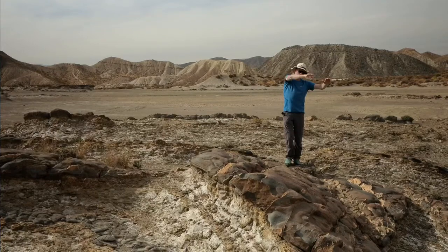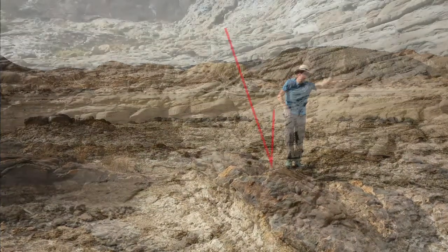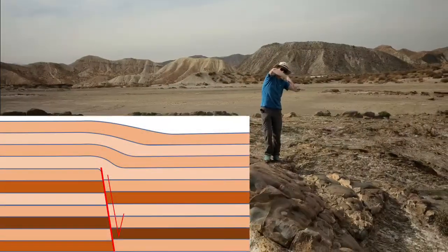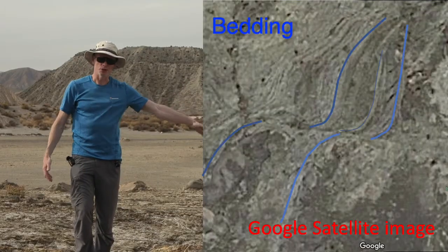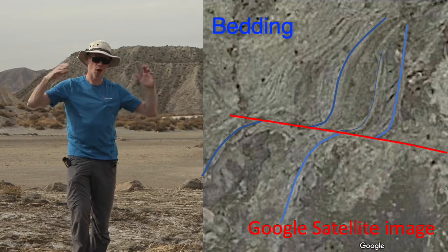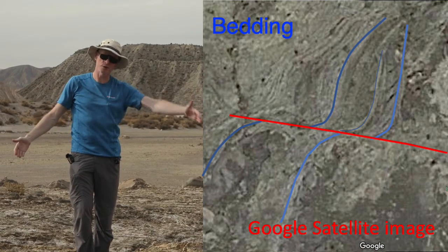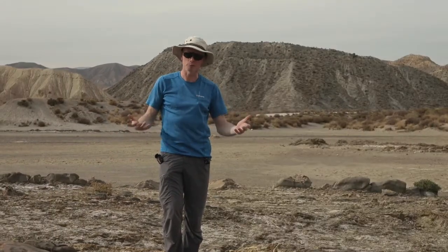So what's dragged these beds here is there's a normal fault that runs along here. It's done that, and these beds have been dragged over by the motion of the normal fault. And so this normal fault is cutting through all of this bedding. So there was normal faulting that was opening the basin up, which allowed the deposition, but this fault is younger than any of the bedding that we see here. So probably it's still active. There's probably still active normal faulting and extension going on in this basin.